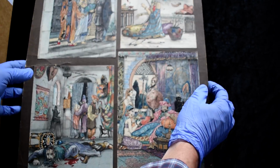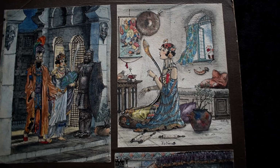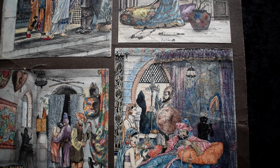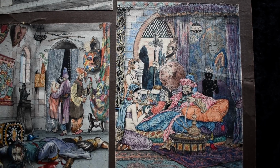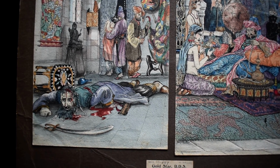This is another Royal Drawing Society entry from when he was 16 years of age. He was very fond of myths and legends, things like Ali Baba and the 40 Thieves and the Arabian Nights story. So this is possibly where this story comes from. He's illustrated here.